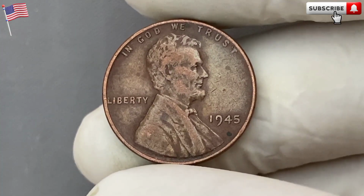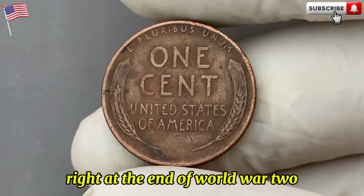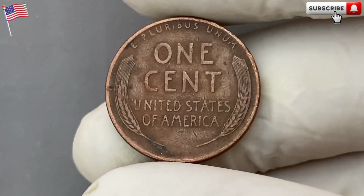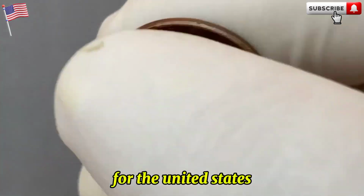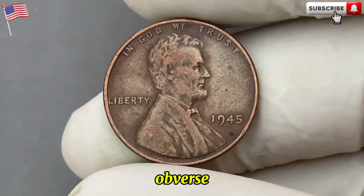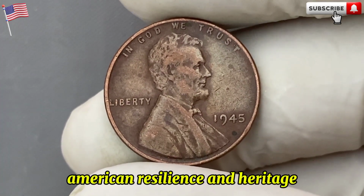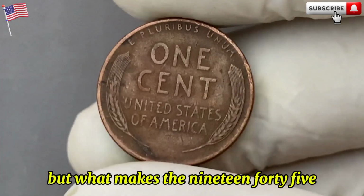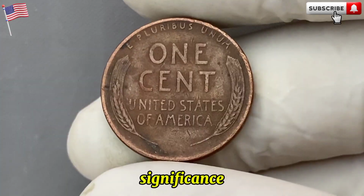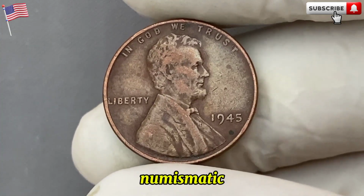world of rare coins. The 1945 wheat penny was minted during a remarkable time in history, right at the end of World War II. This coin represents an era of hope, renewal, and incredible change for the United States. Featuring the iconic Lincoln profile on the obverse and the classic wheat stalks on the reverse, this penny symbolizes American resilience and heritage. But what makes the 1945 wheat penny truly extraordinary isn't just its historical significance, it's the rare mint errors and varieties that have turned some of these coins into numismatic legends.